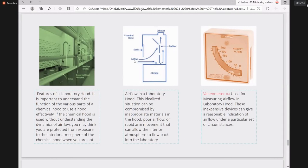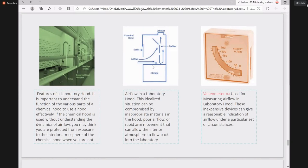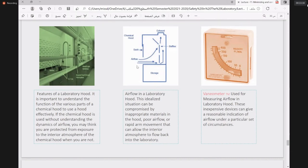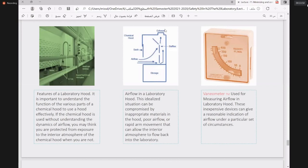We can see how the fume hood works in this picture. The airflow in the laboratory will be compromised by the materials in the hood, so poor airflow or rapid arm movement can allow the interior atmosphere to flow back into the laboratory. When you have a cluttered workspace or rapid arm movement, the sash can't close enough to adjust your arms inside. It will all affect the airflow, and the airflow will flow back into the lab. And this is the hazard. We want all the gases or hazardous gases to be exhausted.